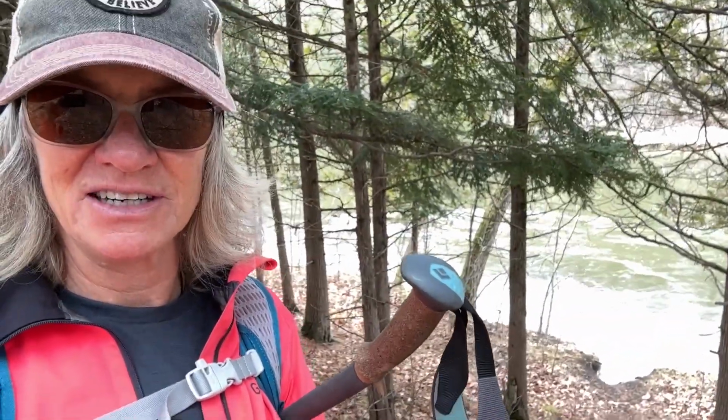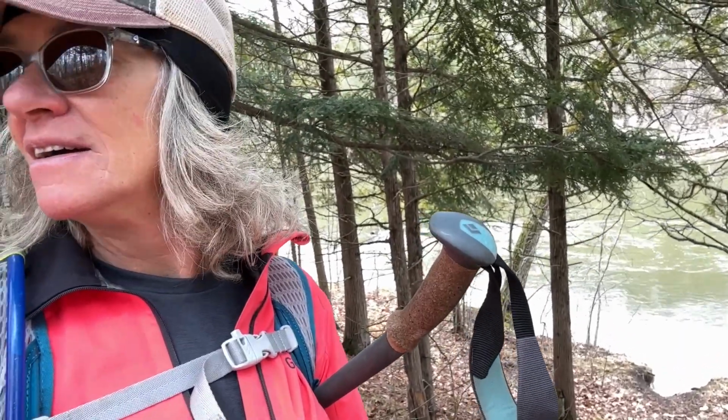Okay, can you see that behind me? That is not the trail. I've passed several of those, and I'm assuming that they're beaver slides because they go right into the river. And I have passed at least 5 of them. Pretty well established, I'd say.